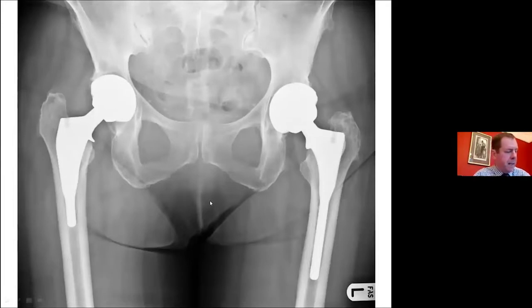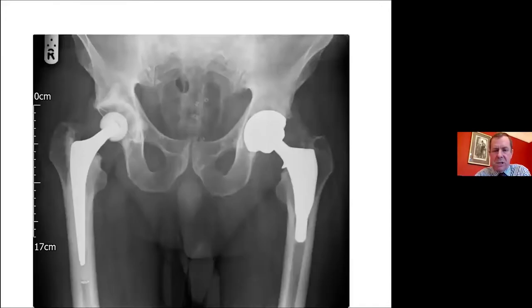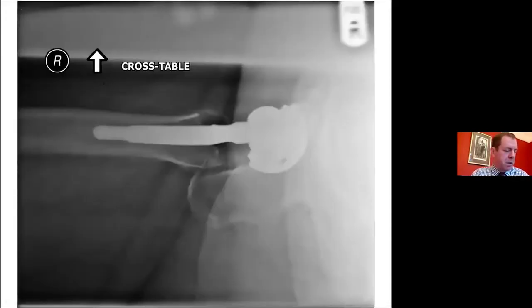So this was a 70-year-old lady, previous Furlong on the left, Evolution on the right. I was pretty happy with my positioning of the implants, on the upper side of antiverted, but she still managed to sustain posterior dislocations. I spoke to the surgeons elsewhere who were thinking of revising it back in 2016. She'd only dislocated twice, and it seems they didn't revise her at that point. But in 2018, I can see from the registry that she was revised.